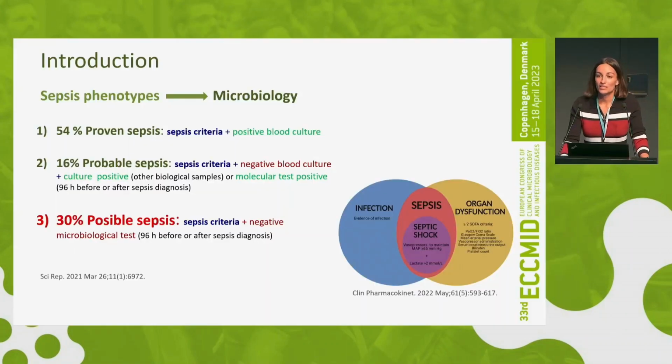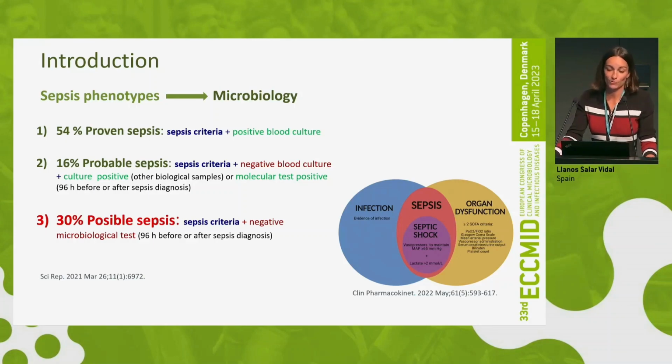Well, as you know, sepsis is a life-threatening entity characterized by organ dysfunction, secondary to a bacterial, viral, or fungal infection. Sepsis could be classified into different phenotypes according to microbiology laboratory results. First, we have proven sepsis, which only occurs in almost half of the patients. Then we have probable sepsis when we have another molecular test positive or another culture positive instead of the blood culture. And in 30% of the cases, we have possible sepsis, that is when we don't have any microbiological test that is positive for the microorganism that is causing this bloodstream infection.